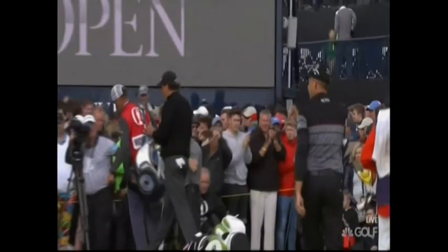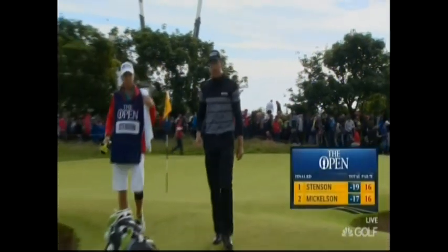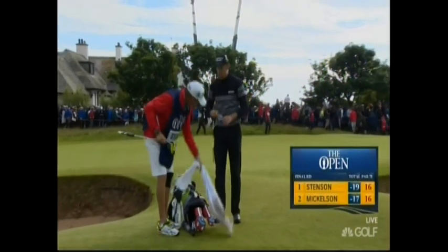All right. Good up and down by Stenson. Great run at the eagle by Mickelson, but they both make a birdie at the par 5 17th. 2-shot lead, 2 holes to play.